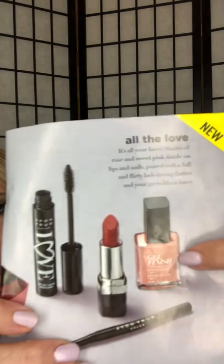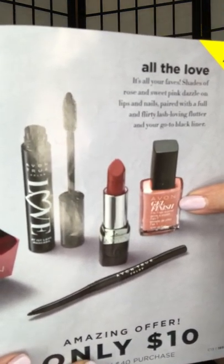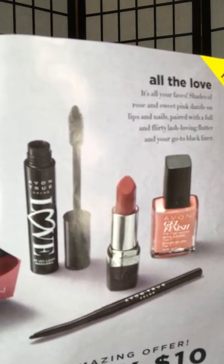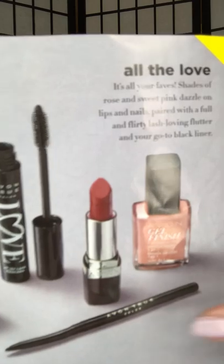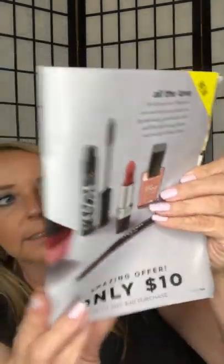Anyways, I know I'm getting crazy. Okay, it has the Love at First Lash Mascara. It has the 7-in-1 Nail Enamel in Dazzle Pink. Here. And then I'll show you this. See? The Dazzle Pink. And then it has, let me read here, Glimmer Stick Eyeliner in Blackest Black and a Nourishing Lipstick in Sparkling Rose. Sparkling Rose. I love this.